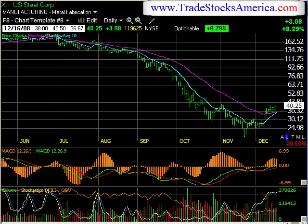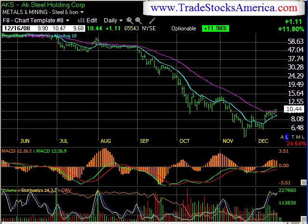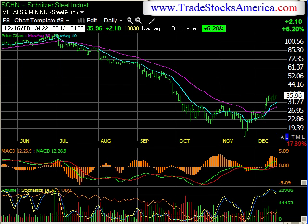It looks like we're getting a lot of these commodity sectors starting to turn up. So let's take a look at a couple other steel stocks. AKS looks the same there. And Schnitzer Steel. These are just three examples of many stocks in that sector.